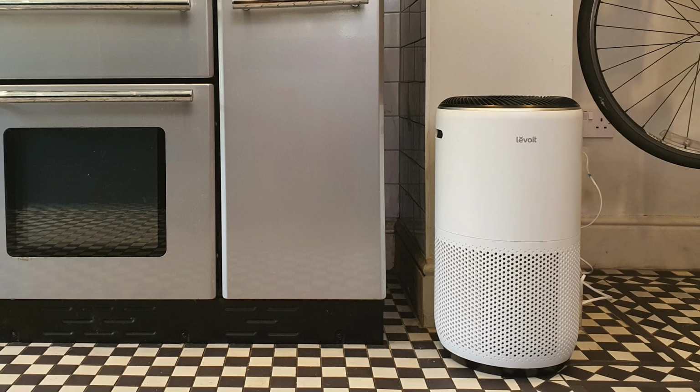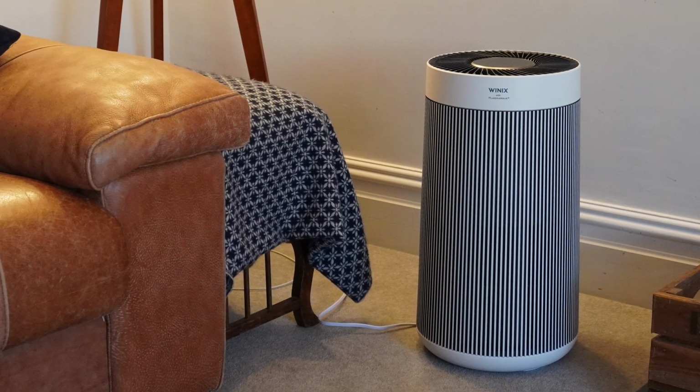And if space is not as tight, I'd recommend upgrading to a mid-sized cylindrical air purifier, something like the Levoit Core 400S or the Winix T810.